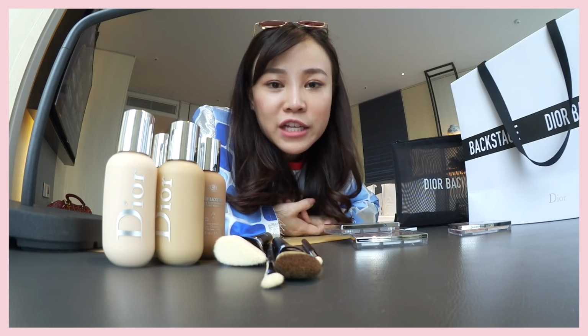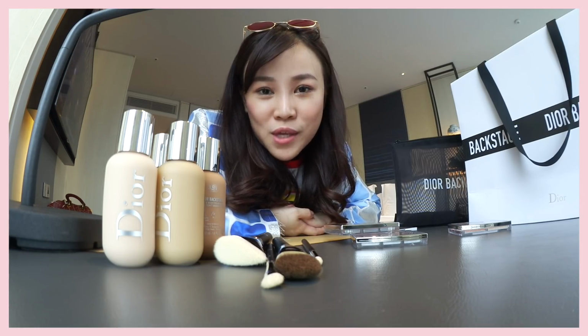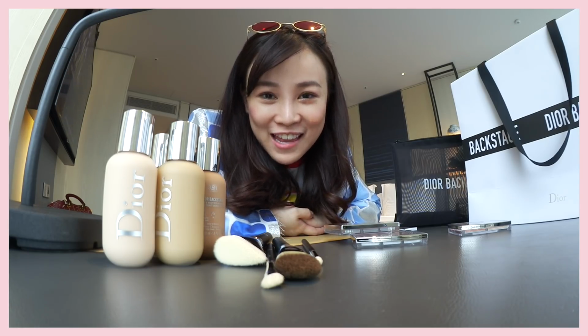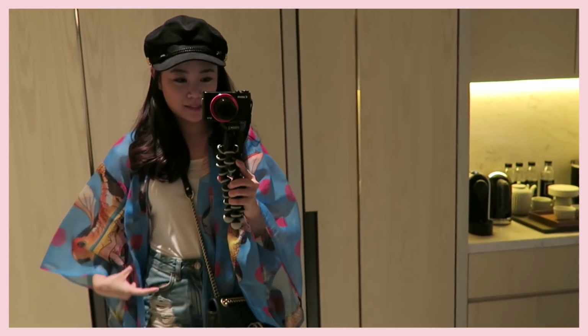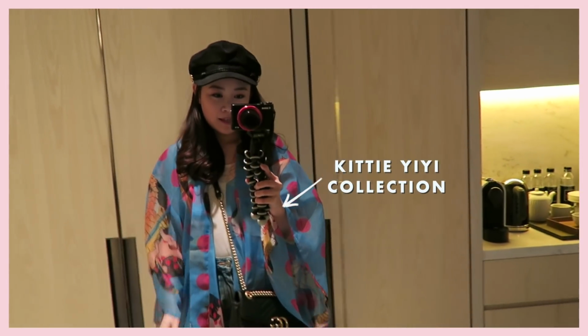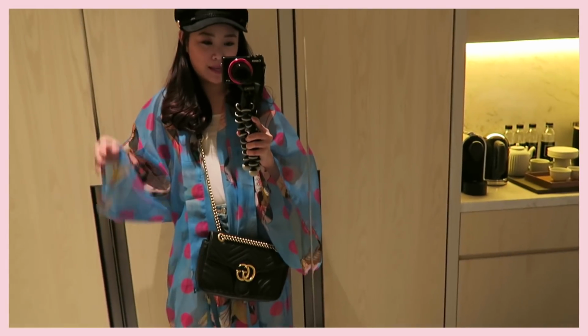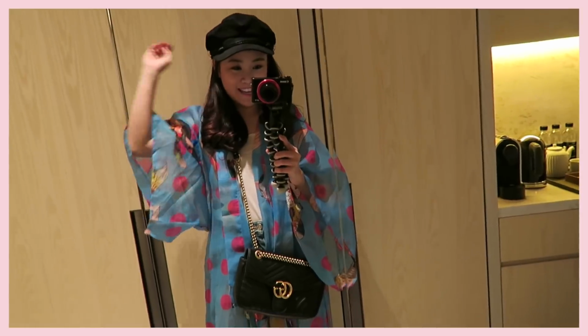Anyway, guys, I'm gonna catch some shut eye right now, real quick, and then after that, we are going to have dinner, and I will see you then. It is 7:40 already. I'm gonna head down. This is my outfit for dinner. And this kimono is from Kitty. I wanted something that's flowy and fuss-free because I'm gonna eat a lot.